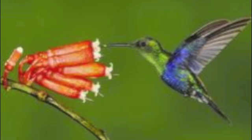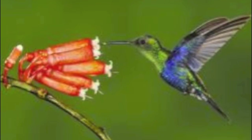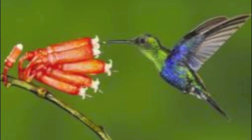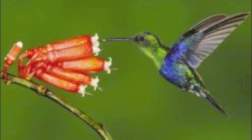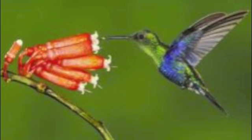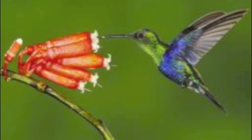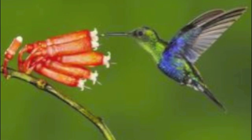As we studied in class, the shape of a bird's beak directly corresponds to the type of diet it has. A bird with a large beak can eat large insects, and a bird with a sharp, pointed beak can crush food such as seeds. As you can see, birds have adapted in tons of different ways. No wonder there are so many different kinds of birds.